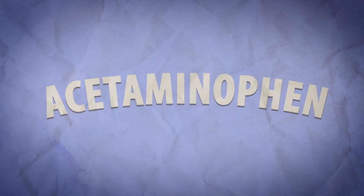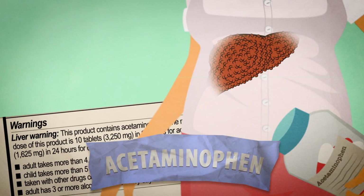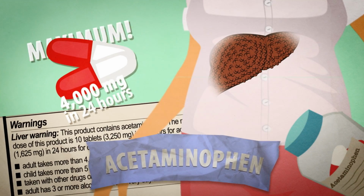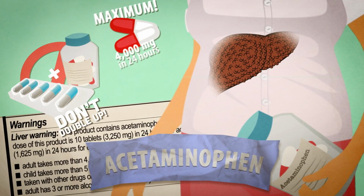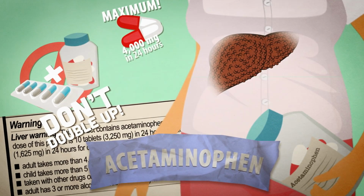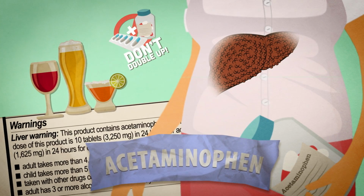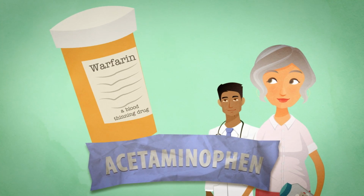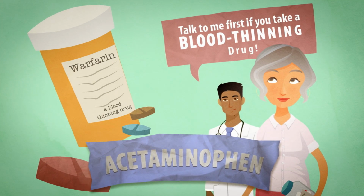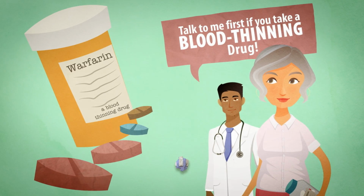Acetaminophen is safe when taken as directed. However, taking more than directed is an overdose. Severe liver damage may occur if you take more than the maximum daily dose of 4,000 milligrams in 24 hours, take it with other acetaminophen-containing drugs at the same time, or drink 3 or more alcoholic drinks a day while taking the medication. If you take a blood-thinning drug like warfarin or have liver disease, you should talk with your pharmacist or other healthcare professional before taking acetaminophen.